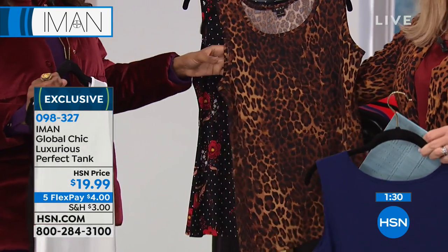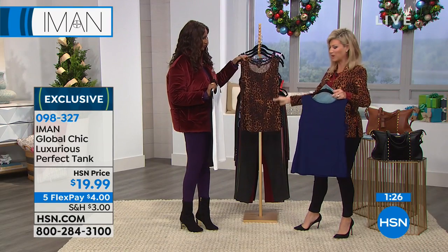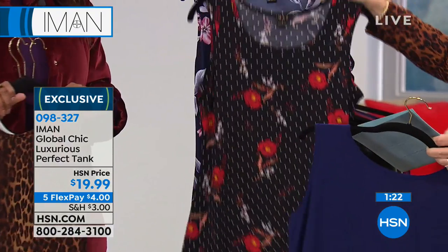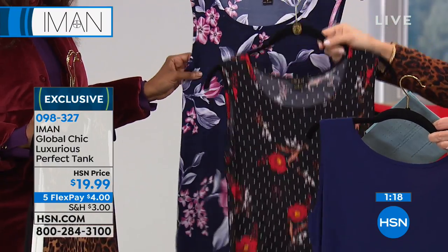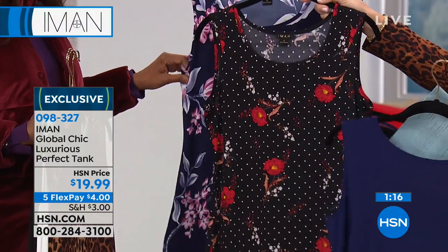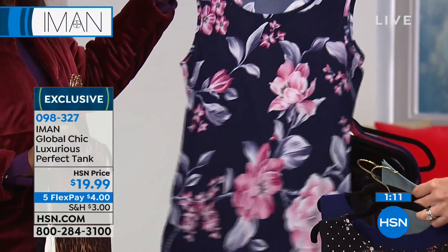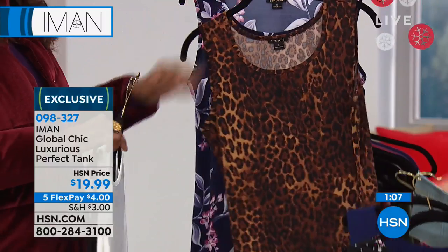There yours. Leopard on leopard. Look at that. And it's the same print. I did that on purpose so you can see it's the same print. So there's that beautiful leopard. Now here is that black floral, which we're calling jet black floral. Black dot floral. And then this one right here is our navy floral. Really pretty. And these are staples. You have to have them.